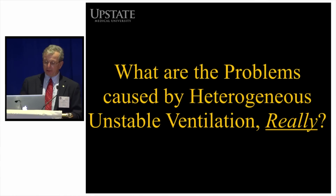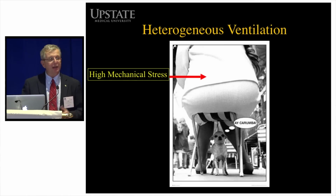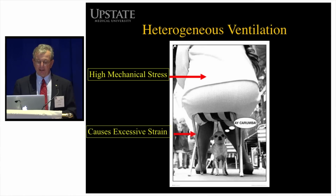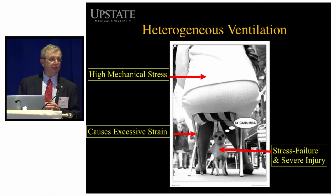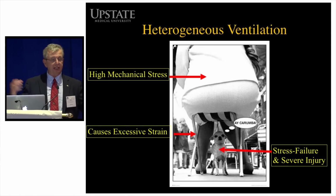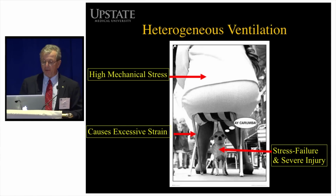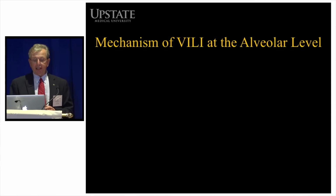This is just a quick cartoon to show you what the two basic problems are. If we have a high mechanical stress with our mechanical ventilator and it causes excessive strain, a big change in alveolar size, then that can lead to a stress failure and severe injury. So it's really an excessive stress causing excessive strain or size change that can lead to a failure of the lung.